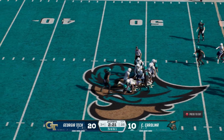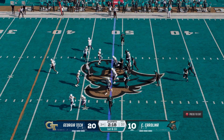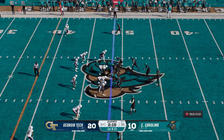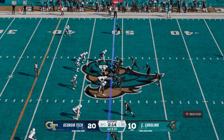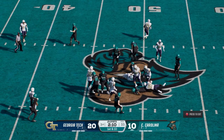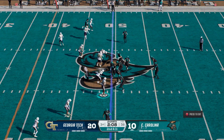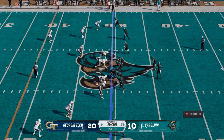Turning it on! They'll get him down, but not before he crosses the 50. He's down at the 49. The Chanticleers are on the move. They're going to ride this running back. And the defense holds firm. No pickup at all on that play.